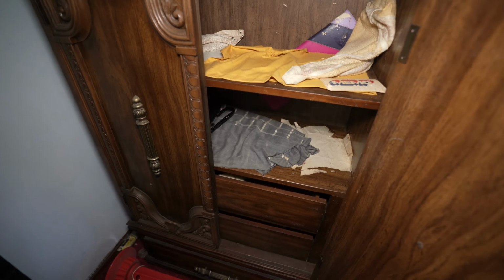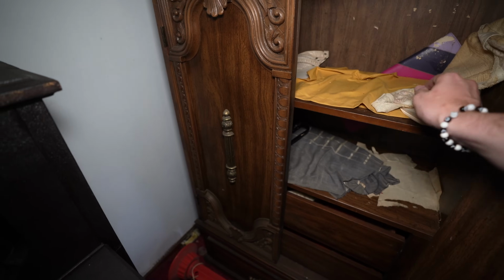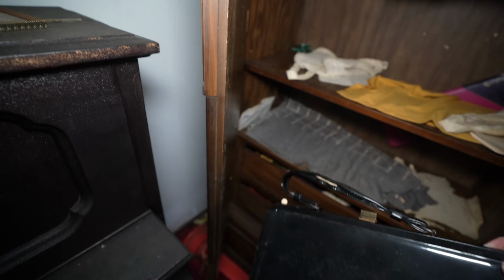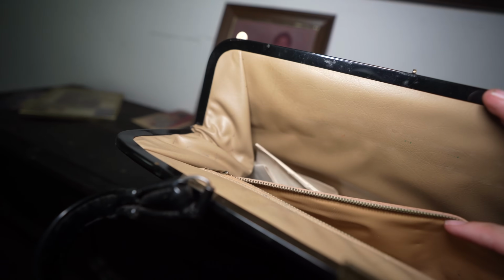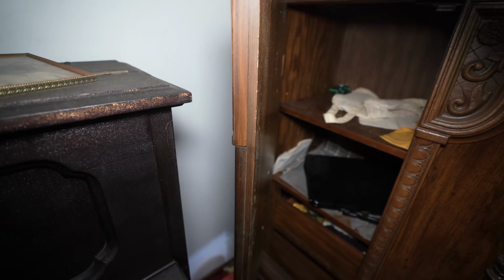Looks just like some linens and whatnot. Here's a purse. Maybe this is what she used to carry around. There's still some stuff inside the purse as well. Yeah, all of her clothes are still just folded up in here. Let's go ahead and close this back up.